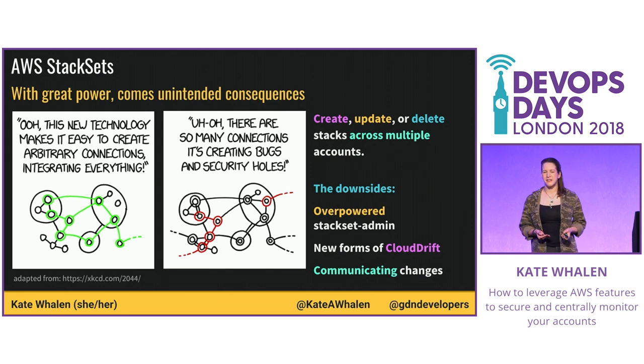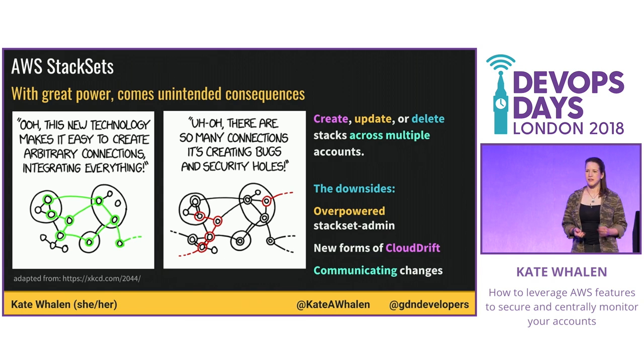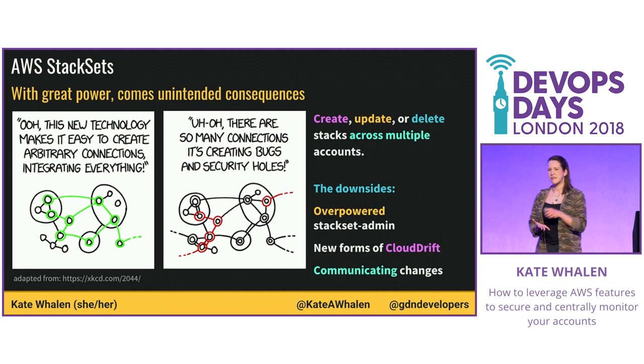You're also going to encounter new forms of cloud drift, where things deviate from what you'd initially created. Because nothing prevents a stack that is part of a stack set from being modified or deleted from within any of the accounts.